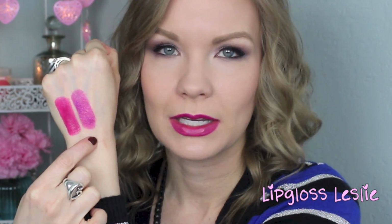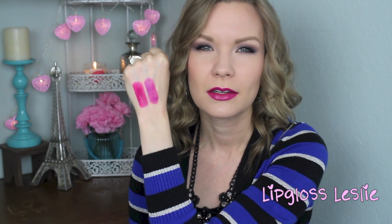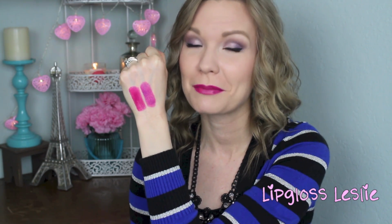Okay, so on this side is Orchid Ecstasy, and over here is the limited edition Carnation Cabernet. You can see the Orchid Ecstasy has a lot more purple tones in it, while Carnation Cabernet is more of that pinky, slightly reddish toned berry, but both are really pretty colors. I would recommend both of them, but just so you know how they compare, they're definitely not the same color.